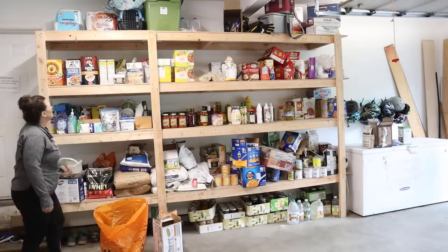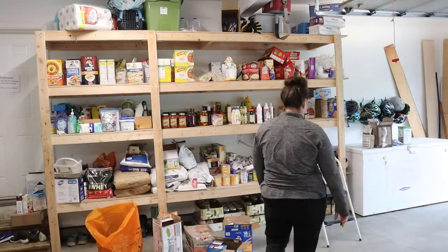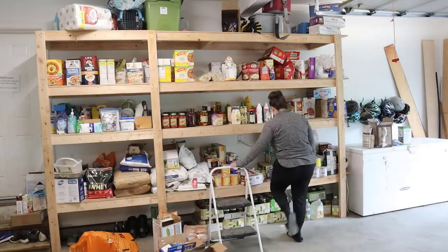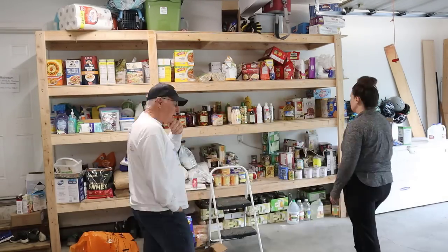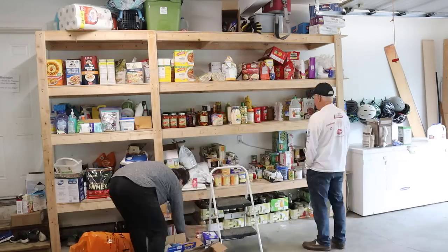My sister-in-law and brother also stopped by at this time, so I'm chatting with them while I'm getting it cleaned up. Dad also stopped by to check on the progress and grab a few things out of here while I was cleaning.